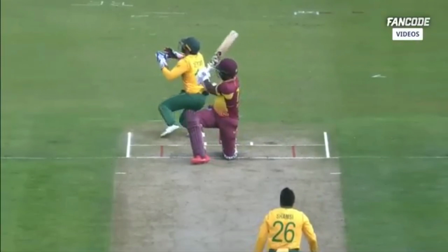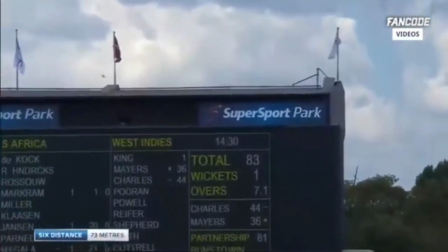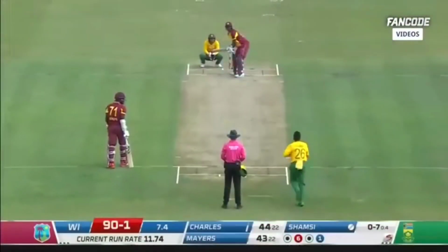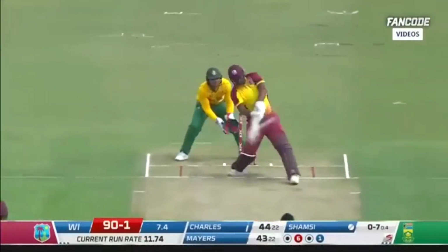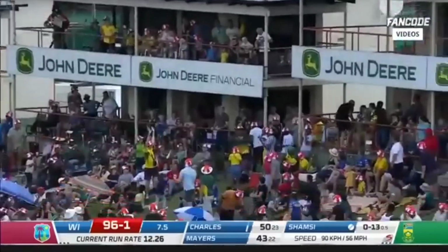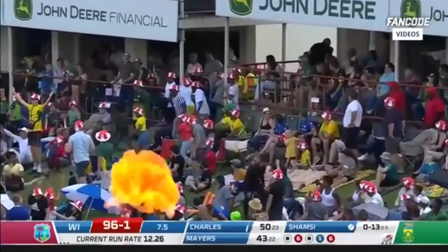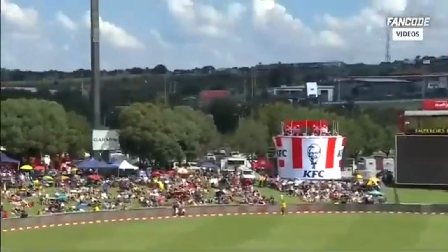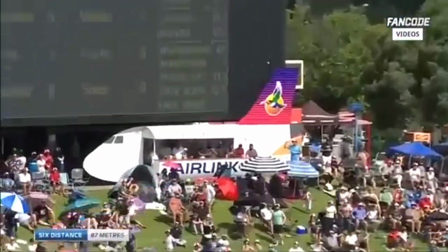Yeah, not the greatest of balls there by Shamsi. I think probably trying to get into his pads as he normally would. Got that horribly wrong, unfortunately. Too short, and there's no boundary big enough. They've been hitting sixes. Indication of what their target score is. I think the West Indies are looking at 300 the way they're going at this point in time.